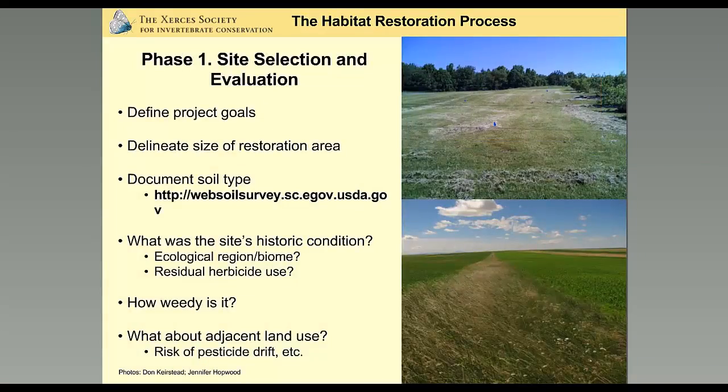So let's look at phase 1, site selection and evaluation. This is the part of the restoration process where you're really identifying your project goals, you're delineating the size of the restoration area, and as part of that, what we typically do is we use tools like soil maps to understand what types of native plants that particular site is going to be most hospitable for.